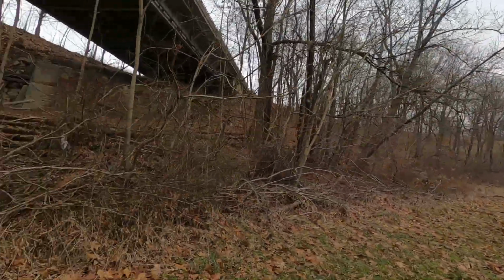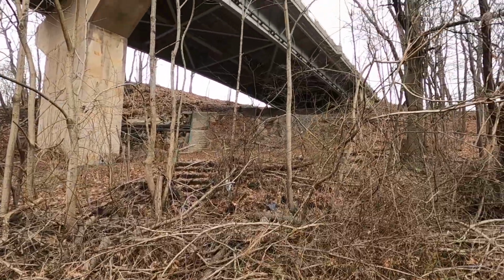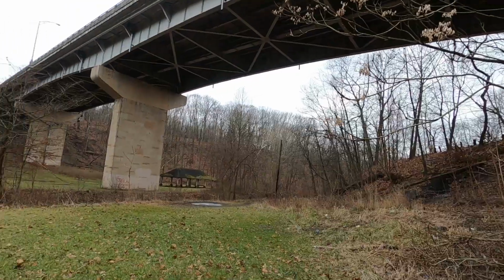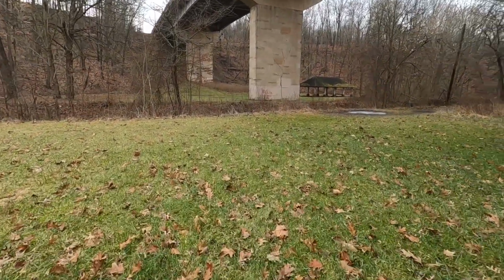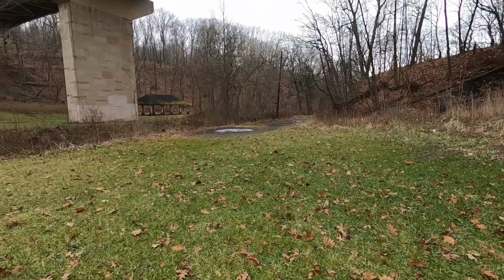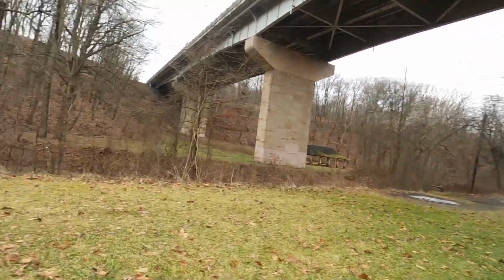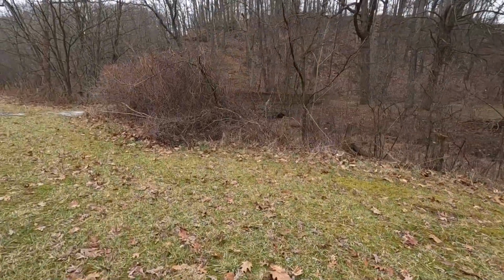Man, that's cool, huh? Steps that go up. I've never been here. I don't even know which way to go. I'm assuming that way. Okay. Here's a cool bridge over here, though. Gotta go check it out.